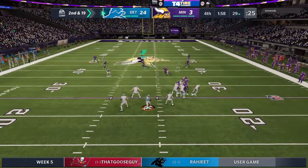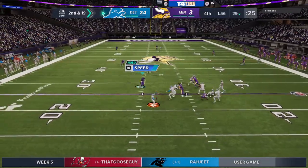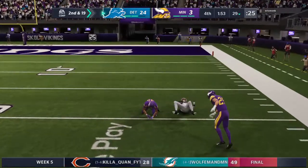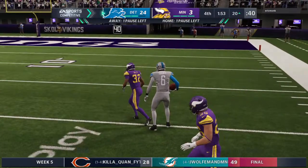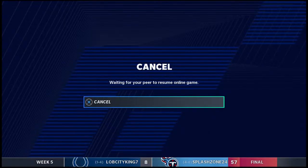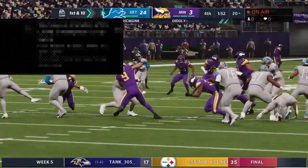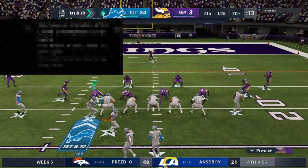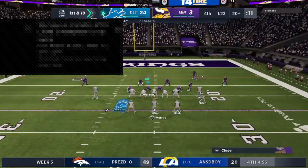Play action. Now it's Murray. Looking downfield for Godwin. It's caught inside the 25. A 51-yard gain. So the field flips here as they'll go to work at the 20 now on 1st and 10.